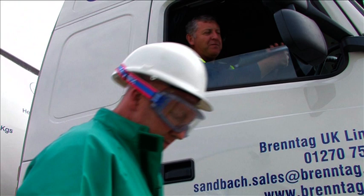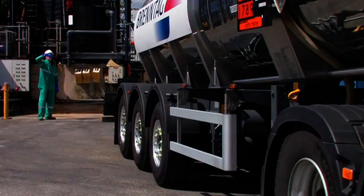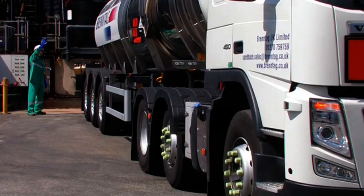Yeah, right now. The driver should ensure that he observes all safety measures required by the customer. In particular, he should ensure that all specified equipment, including necessary tank venting equipment, is used correctly.